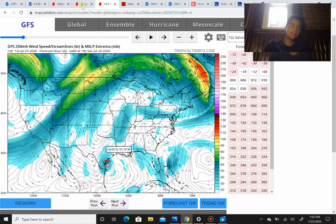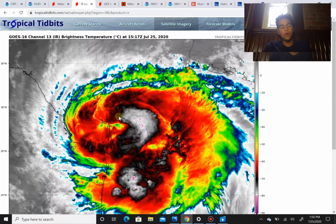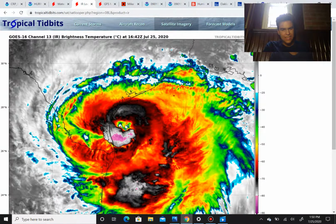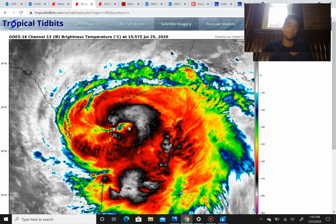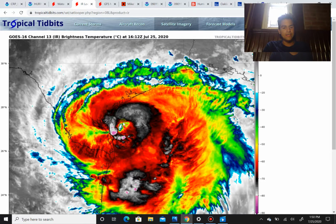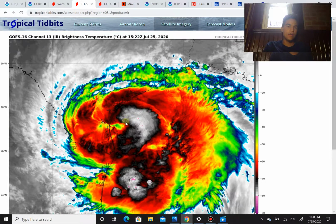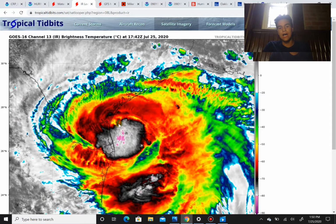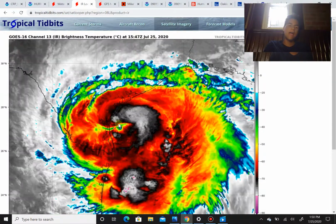If you take a look at the current satellite loop as of right now, it's becoming more and more visible that it's beginning to develop a little bit of an eye. In this latest one, it's really trying to develop an eye within the center of circulation. However, I don't think it's likely that it'll develop one entirely, because we're very close to landfall at this point. I don't think it's going to have enough time to really develop a full eye that could potentially strengthen it into category 2.